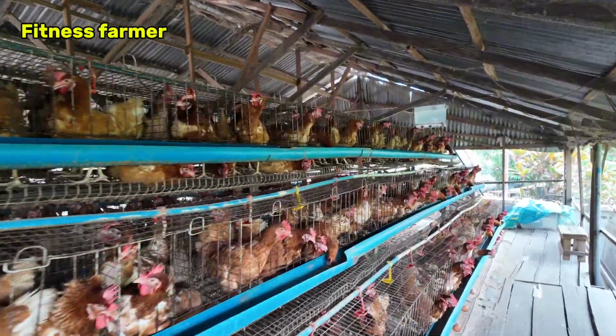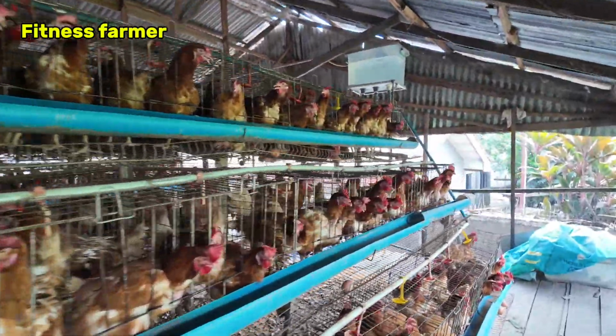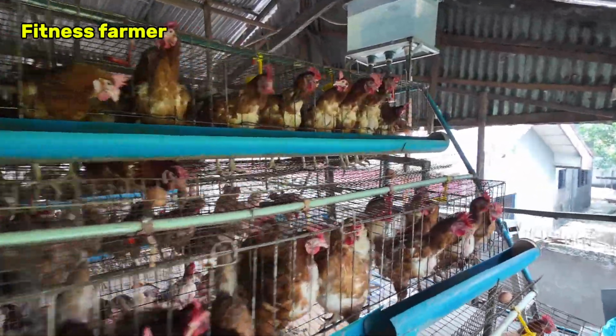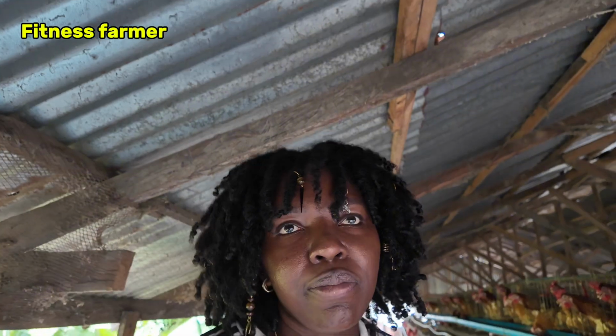The whole farm will be fumigated. We will spray them on their bodies to keep the lice away. So this is what I learned.